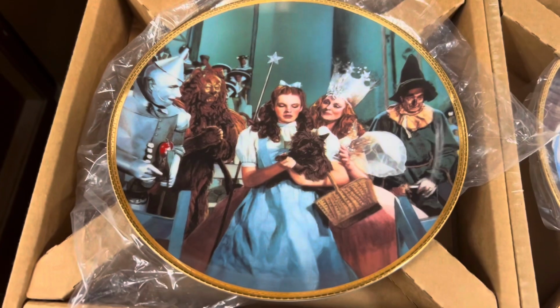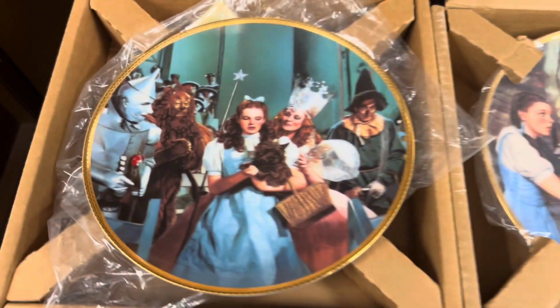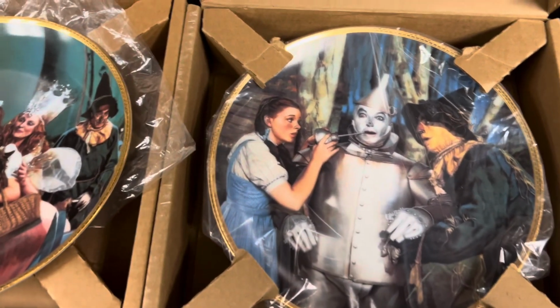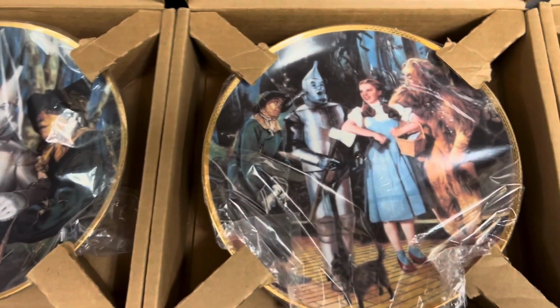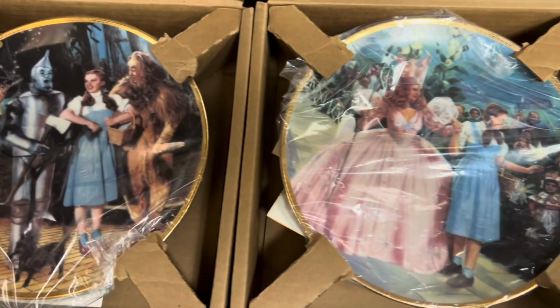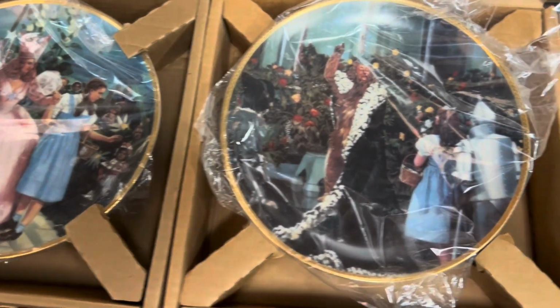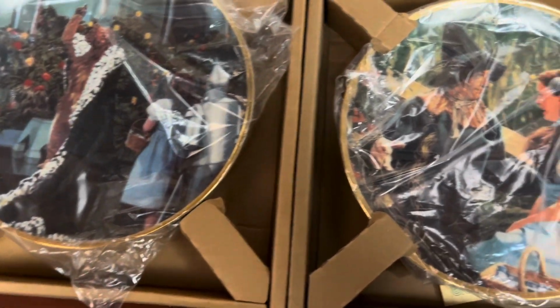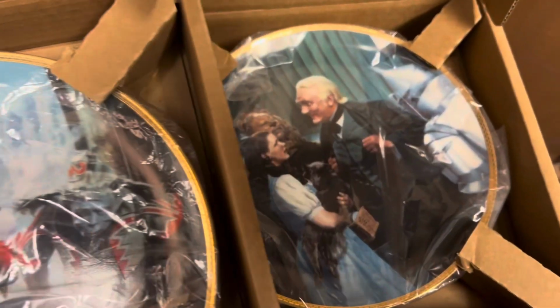And then I have this set of 8 collector's plates of the Wizard of Oz. I believe it's the Hamilton collection, and they were valued at $110 at a flea market, and they marked them down to $90, and then they went 75% off their whole booth. So I got all 8 for like $27.50, something like that. And the whole set now on eBay is worth about $20 a plate, which makes that worth about $160. That was a pretty good find to just spend less than $30 on this set.